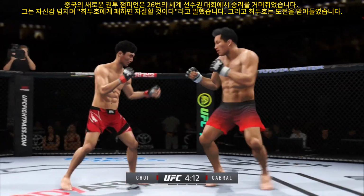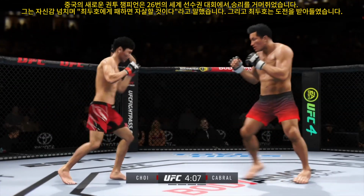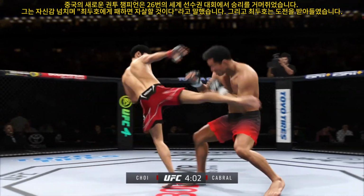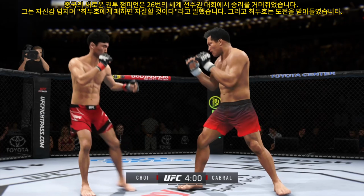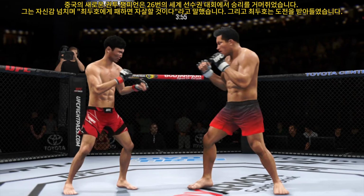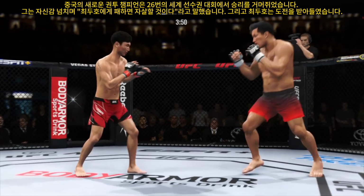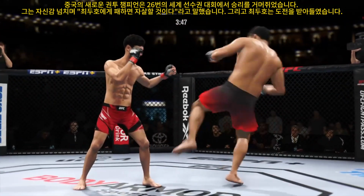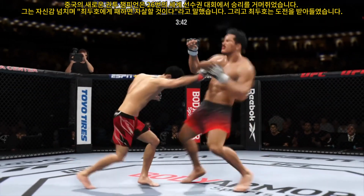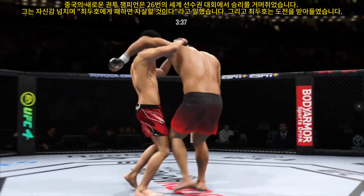Just out of range with the big right hand. Well, you see him land the jab there. He's got the reach advantage. You might as well use it. Right hook to the body. Well, perhaps a sign of things to come as he lands a kick there. Nice kick landed by this gentleman. And just misses with that big right hand. Big powerful punch lands. Now he gets back to range. And a nice job at least staying upright on that.